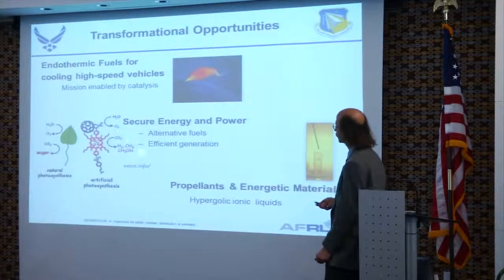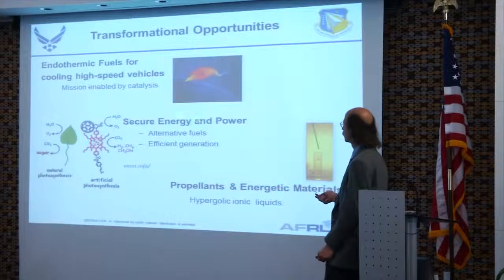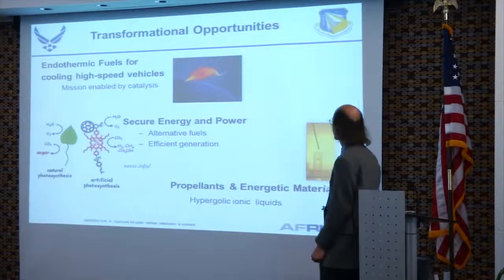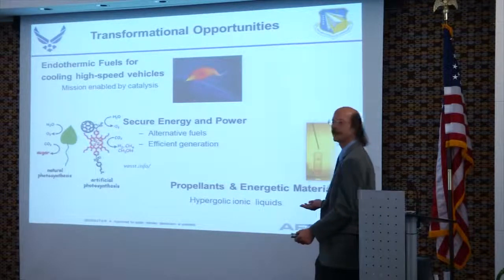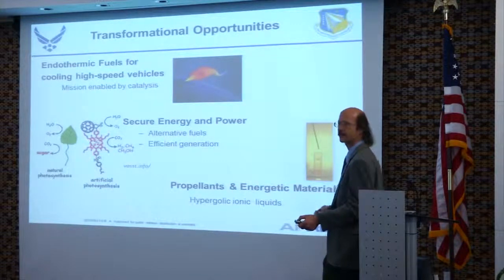So the second area is secure energy and power. This has to do with investigating, again emphasizing the importance of catalysts for producing some alternative fuels, as well as being able to more efficiently take advantage of legacy or more traditional fuels. In addition, there's a lot of work going on to come up with new formulations for propellants and energetic materials. These involve ionic liquids, and there's some exciting progress that's been made in this area that I'll also talk about.